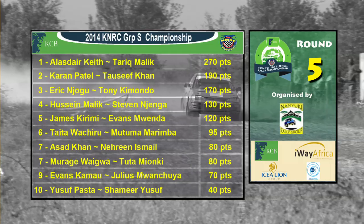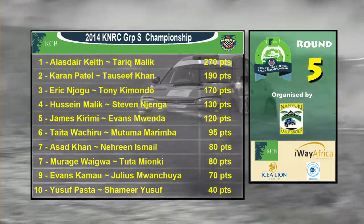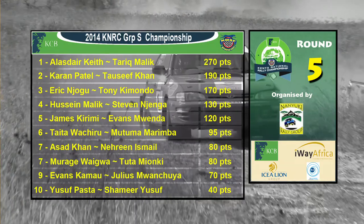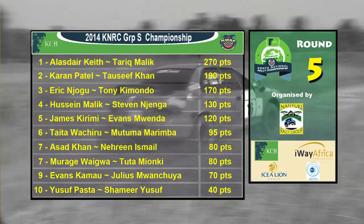Alistair Keith still holds a comfortable 80-point advantage at the top of the table, but needs to make sure of a finish on the remaining rounds. Karan Patel moves ahead of Njogu and is definitely the revelation in this year's title battle.